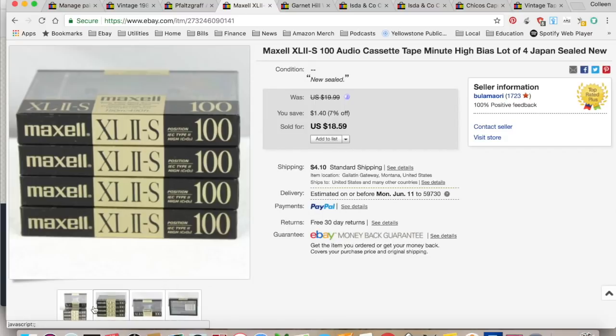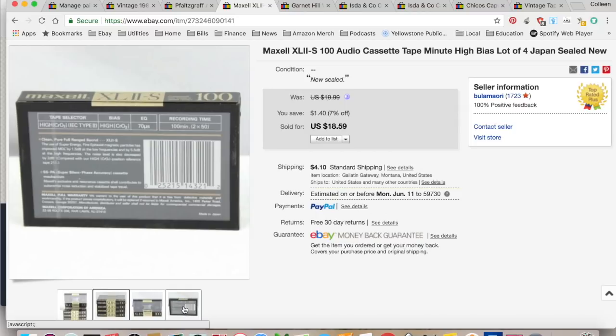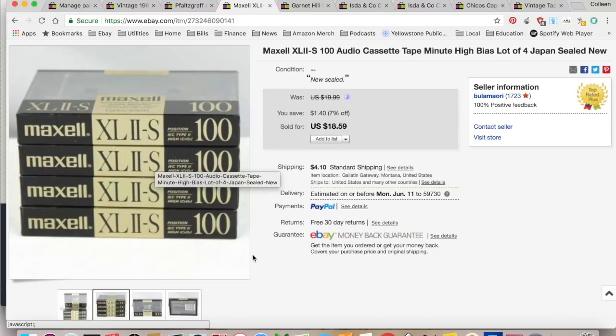Maxell tapes, I picked these up at a rummage sale a couple weekends ago. Paid 25 cents a piece for them. And they sold for $18.59. Buyer paid shipping, so I collected $22.69. I paid $1 because they were a quarter a piece for all of these. $6.79 in shipping and fees for a total profit of $14.90. And they took 1 day to sell.